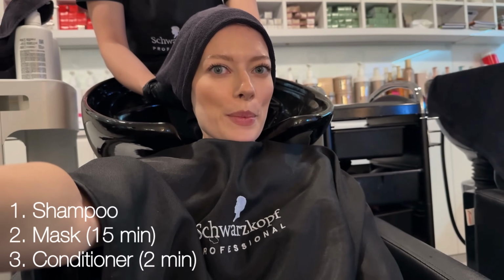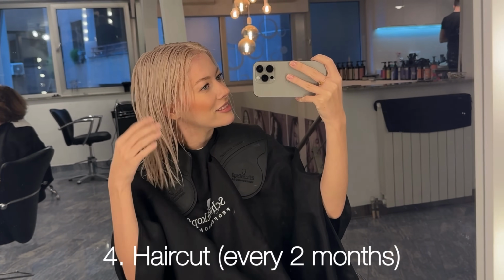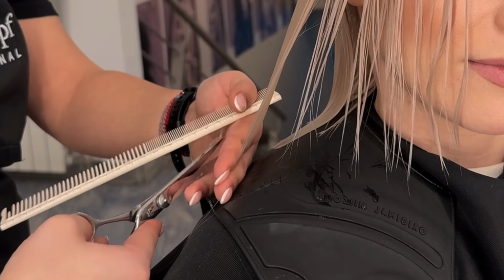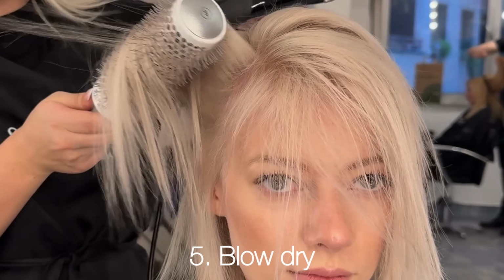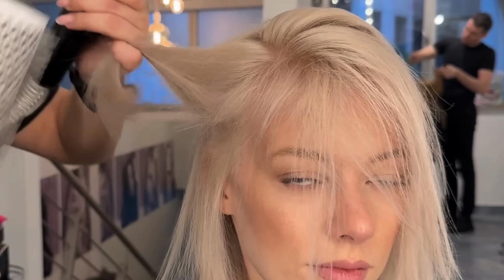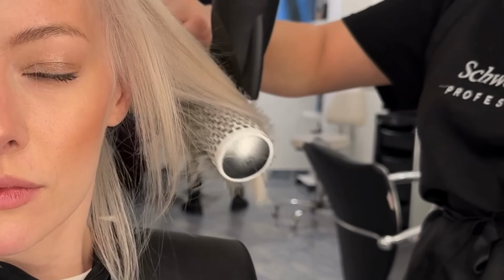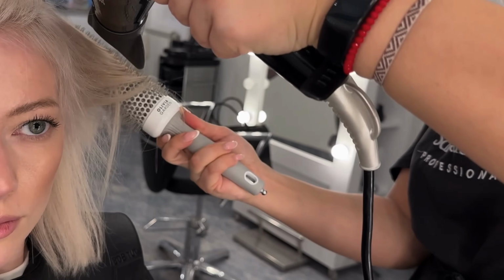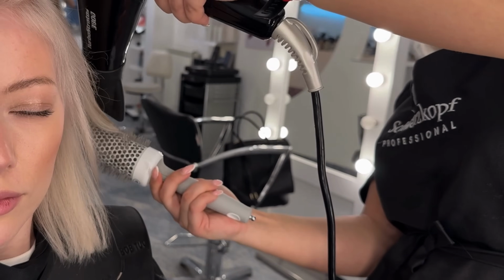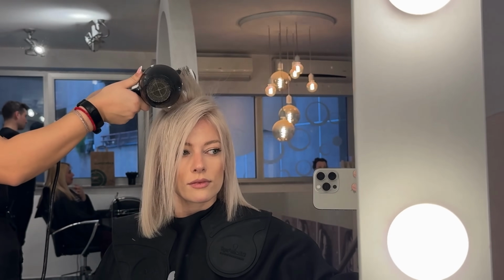And final touches, haircut. I do it every 2 months. And blow dry. I always ask to have my hair dried without any curling or textured styling, just a simple blow dry. That way, I can check the true color at home in natural light and really see how it turned out. Plus, it's the best way to assess the actual condition and quality of your hair after the process.